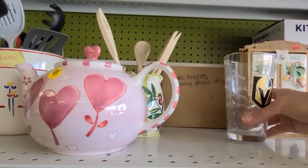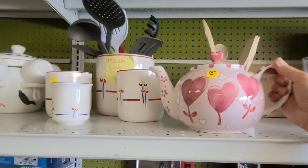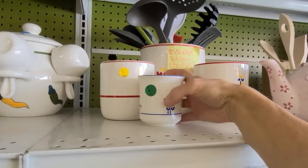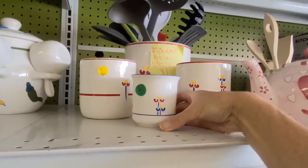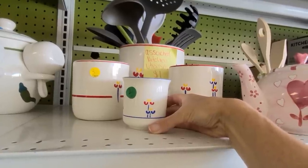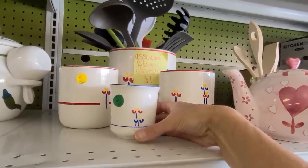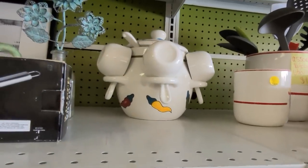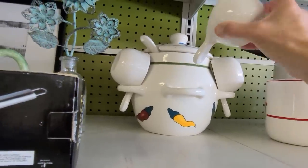Some Vegas Knights glasses. These are very, very 80s. I remember we used to have primary colored canisters when I was however old I was in the 80s. A little soup tureen with bowls. These are fun.